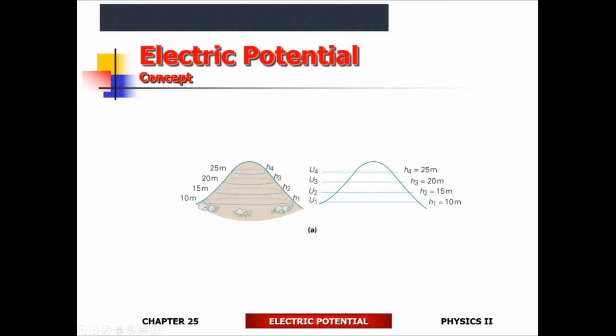Every single point within the circle is at the same elevation, so every point is at the same voltage. This circle represents an equal potential surface. These are known as equal potentials, which means every single point is at the same elevation. Likewise, this one and that one.